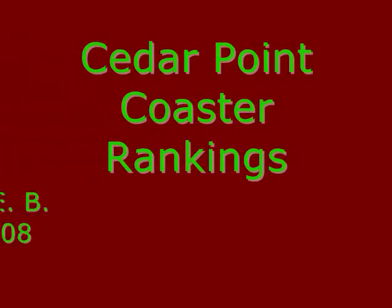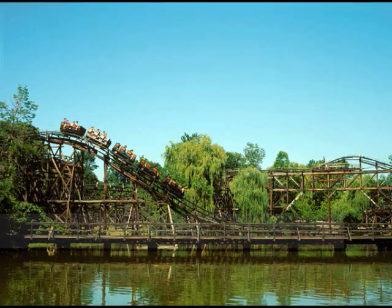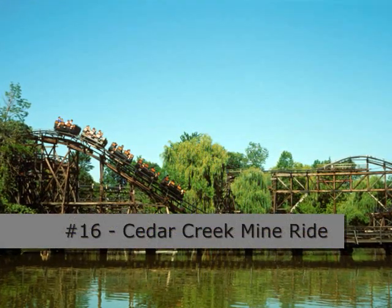These are the Cedar Point roller coaster rankings from number 16 down to number 1. The Junior Gemini does not count as a roller coaster. In 16th place, we have the Cedar Creek Mine Ride.